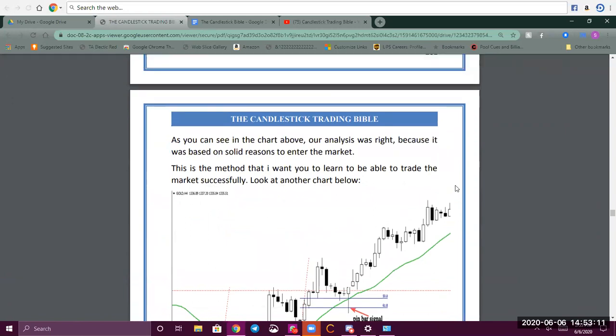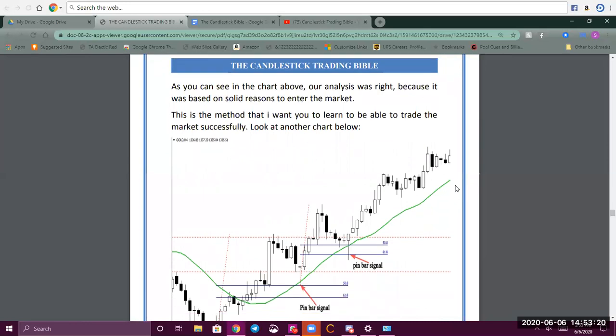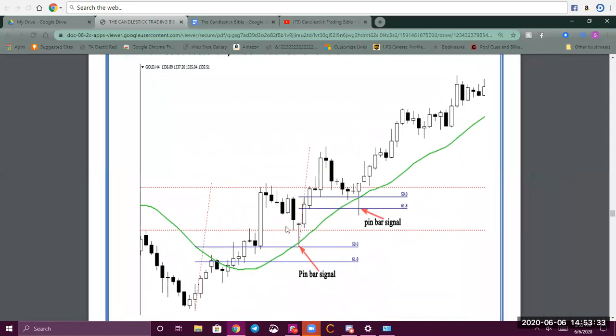As you can see in the chart above, our analysis was right because it was based on solid reasons to enter the market. This is the method that I want you to learn to be able to trade the market successfully. I'm not saying take these markets, but it's good to have an understanding of how the market moves. So what you've learned is you can understand and see an uptrending market or a downtrending market. You can identify support and resistance levels. You know what these rejection candles are, which is long wicks. If you have a long wick to a key zone that falls in line with your indicators, that's confluence. Multiple things that mean the same thing.